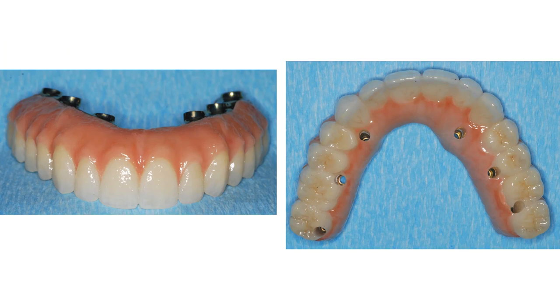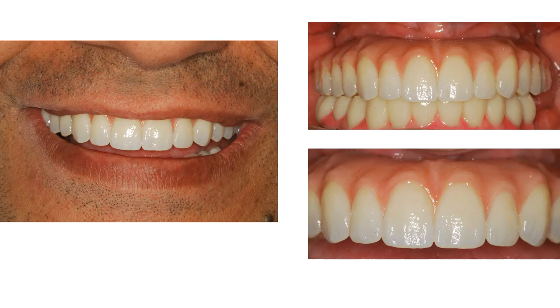We convert it into a final restoration, which is monolithic zirconia on a titanium milled bar, and the case can be inserted and finished. And now we can plan to convert the mandible in the same fashion, except all the work's done now. We can just go ahead and finish the mandibular restoration.